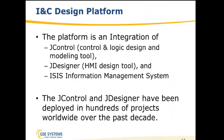From an I&C design platform perspective, we've come up with something we call ControlSim, which is a platform that integrates the logic and control design tools, the man-machine interface design tools, and a very robust and fully integrated information management system that is not only information management but also a configuration management system as the plants change. As we're building our simulator during plant construction, data comes to us in buckets, not all at once, and we have to be able to manage the changing information in a very robust and seamless way for the customers.